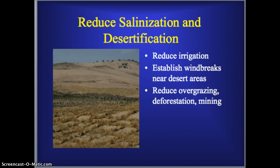Another problem, which we see in areas where we have a lot of irrigation, is salinization, where the minerals that are in the water evaporate. Anytime you have an area of high evaporation, that's going to happen. So we can reduce this by reducing the amount of crops that we irrigate. To do that, we need to plant the right crops in the right area. You can't grow a water-intensive crop in an area that doesn't get water. It just doesn't make sense.